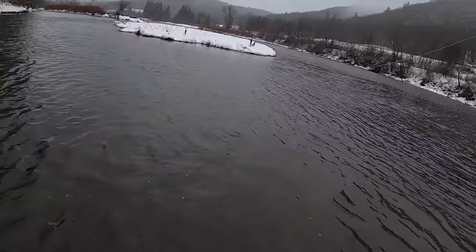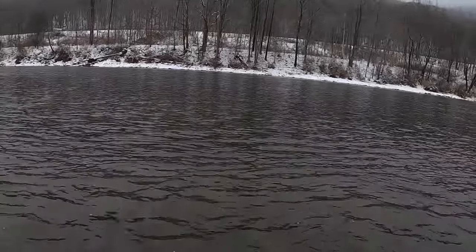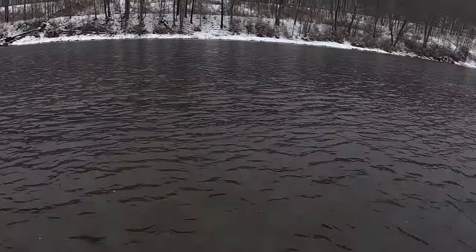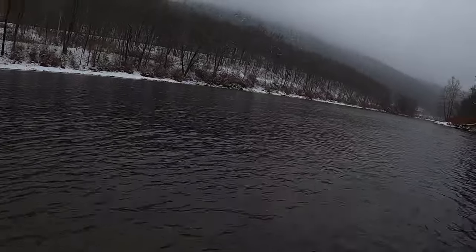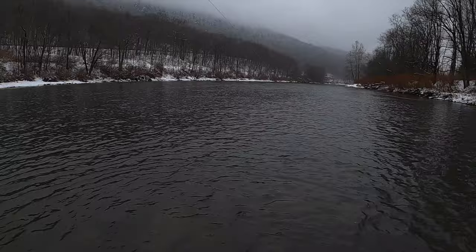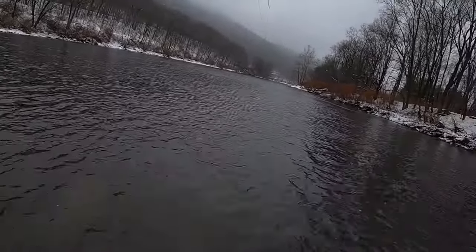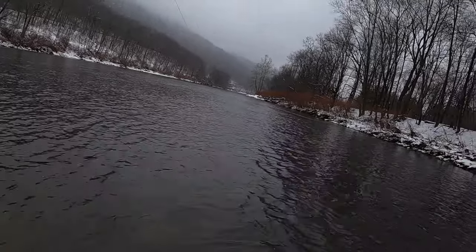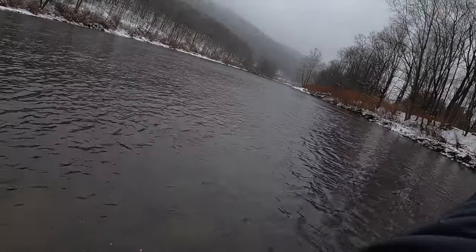Fish are just flying around. Ooh, there we go. There we go. Yes! Fish on. Nice fish. Nice fish. That's a good fish. That's a good one. Heck yeah. Yeah, baby. That is a good fish. Stay on there, bubba. Stay on there.